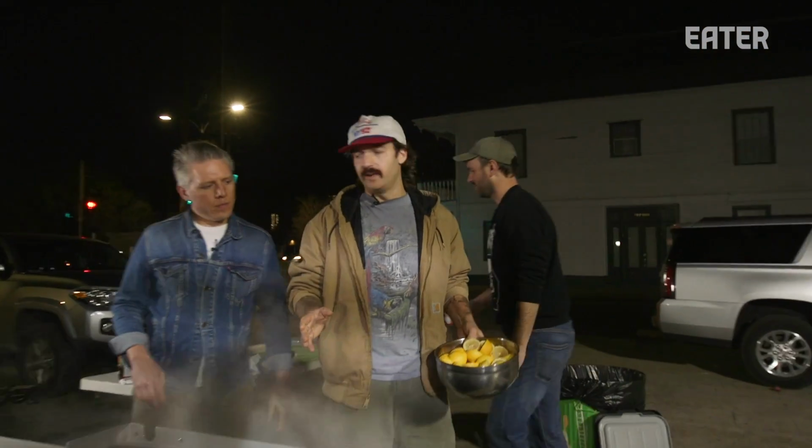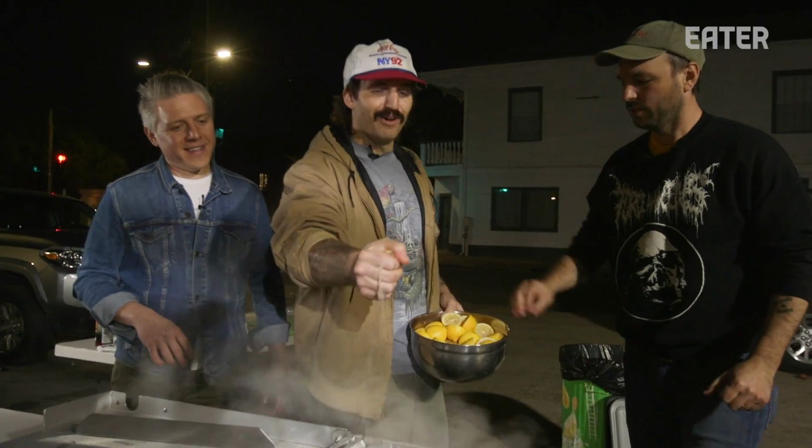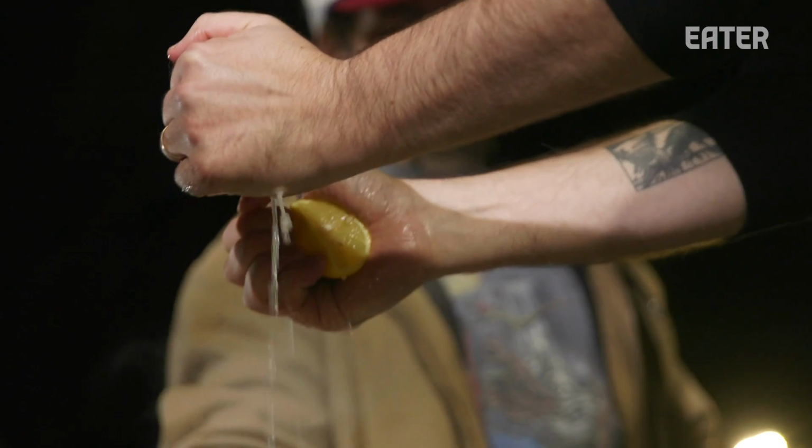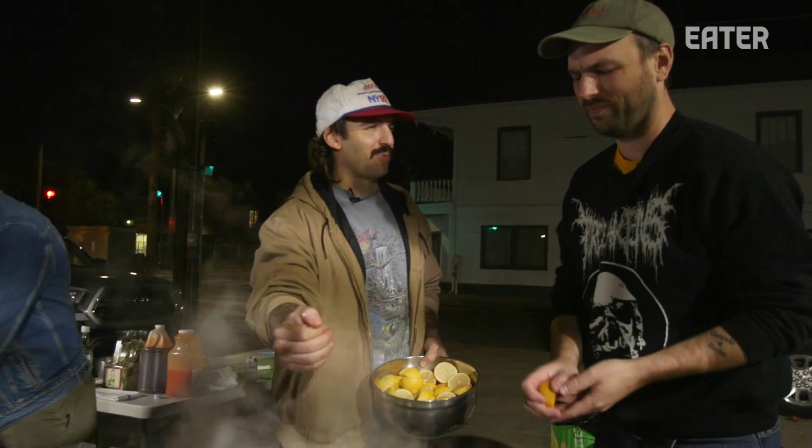We're doing good. So I have no idea if it changes anything to squeeze the lemons first, but I always do. Oh yeah? I don't know why. It makes your hands smell nice and you feel like you're working. Yeah, it seems productive.